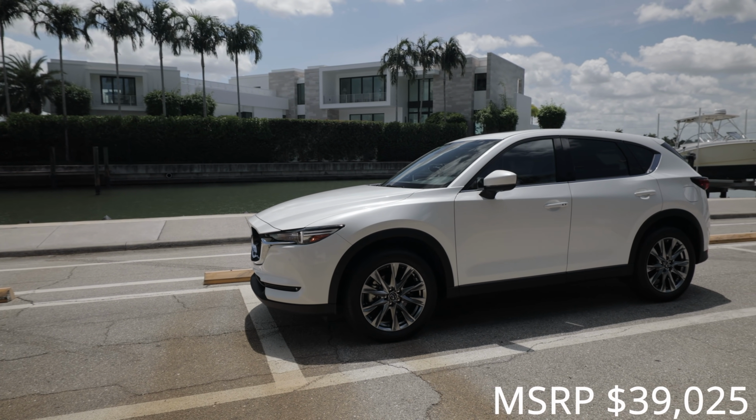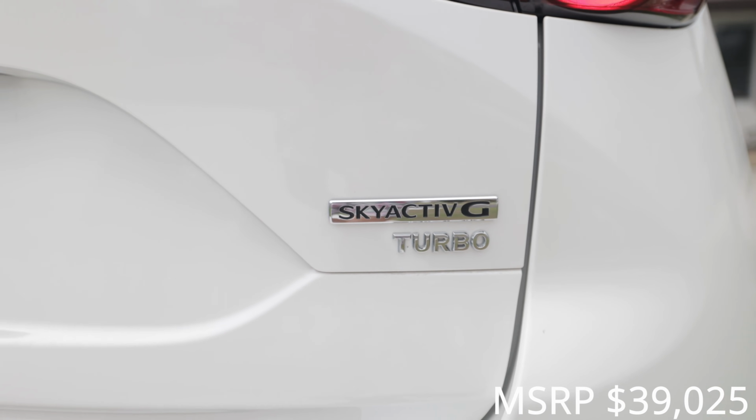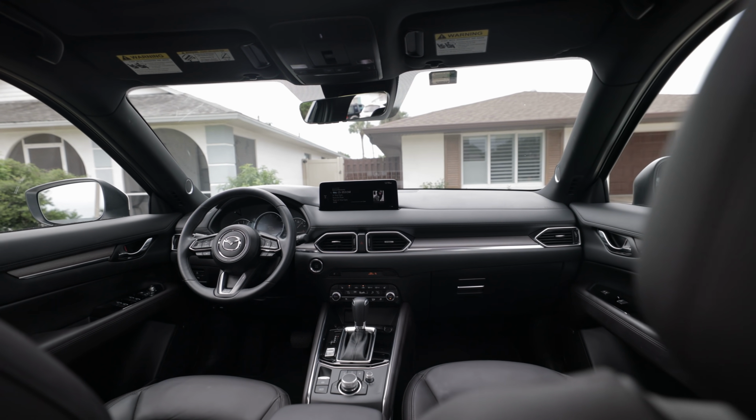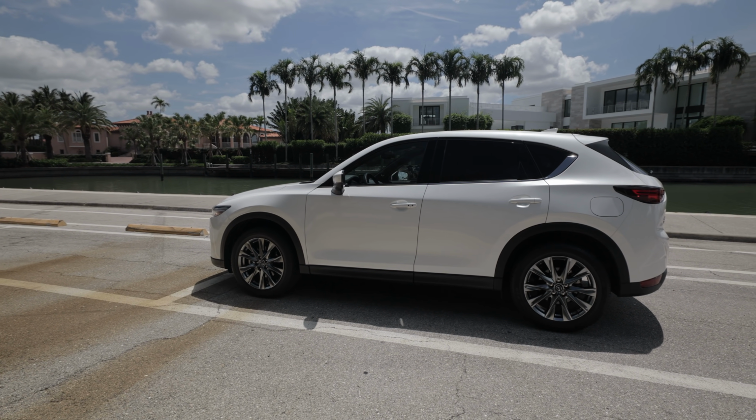Hey guys, we're doing something a little bit different this week. A quick review on the Mazda CX-5 Signature. This thing has more badges than I've seen on any other car before. But I came down with a cold this week, and so my time in the car has been very, very low. I've been taking it pretty easy, and I haven't been able to speak. As you guys can hear, my voice is a little bit weird.